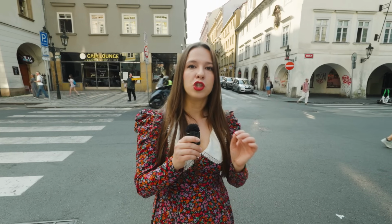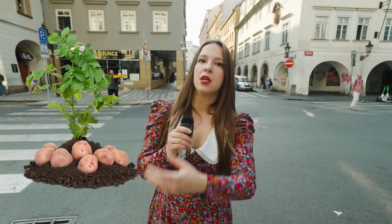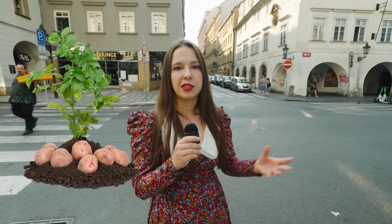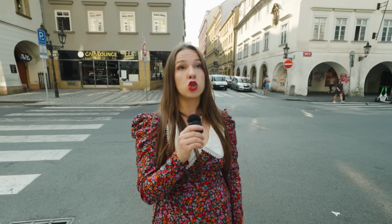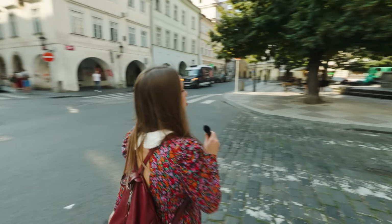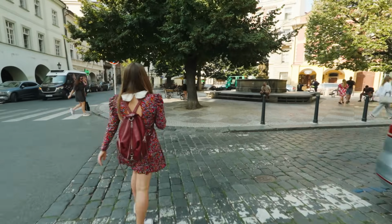Potatoes were not here in the Middle Ages, they got here a little bit later, and originally people were confused by them. They did not know that you were supposed to eat the bottom part of the potato. They were cooking the greens, and later they nicknamed potatoes soil apples. Pretty cool. Anyways, let's go to the square over here.